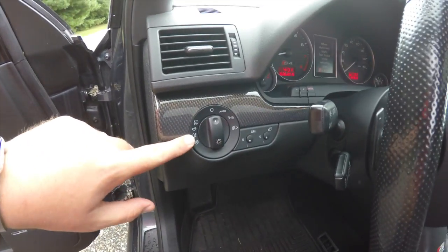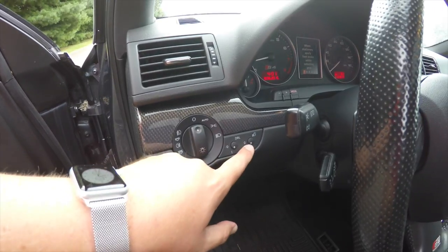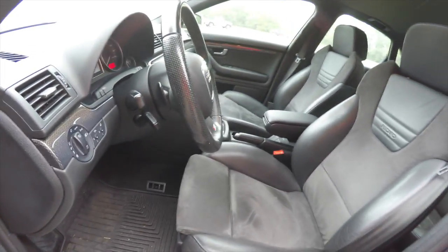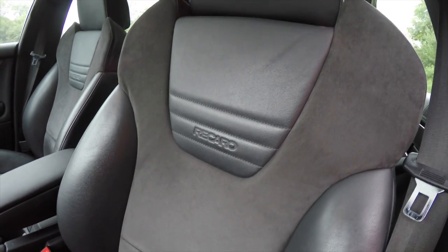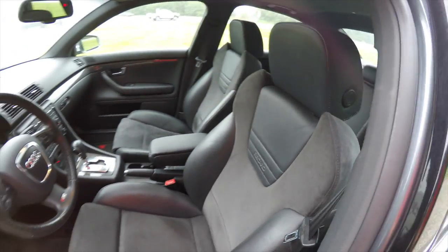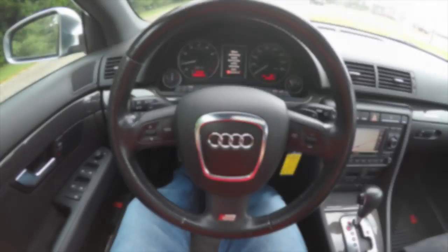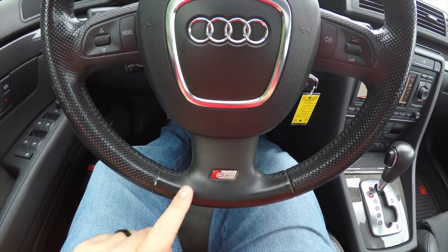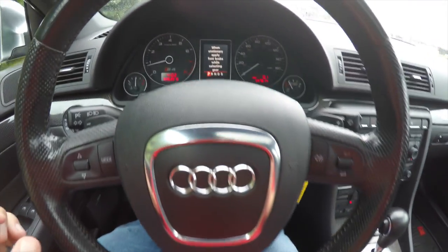All right, inside you have your automatic headlamp control with front and rear fog lamps, your daytime running lights, leather wrap, tilt and telescoping steering wheel, shift paddles, and audio controls. You see the Alcantara, as well as the Recaro logo. All right, pan through the interior, just show a little more detail. You have the S4 logo on the steering wheel. Various controls.